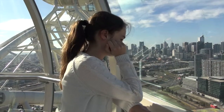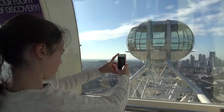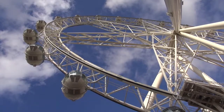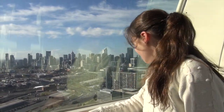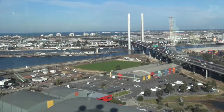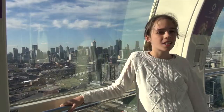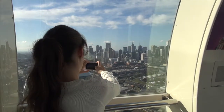We're at the top of the Melbourne Star. Yeah, and we are 120 metres high, so 40-storey building. Wow. That's the city, and that's the Bolte Bridge. Over there are the docks, the ocean, and it's really pretty. And it's a really nice day to be here as well, because the sun's come out for us.